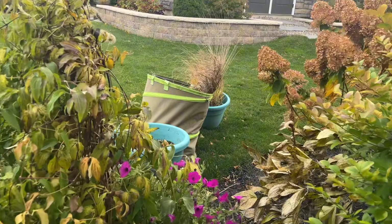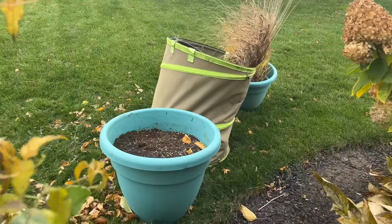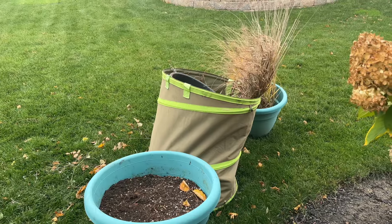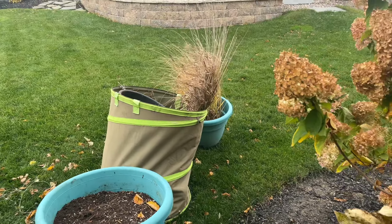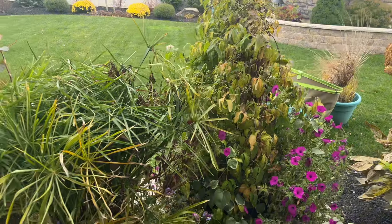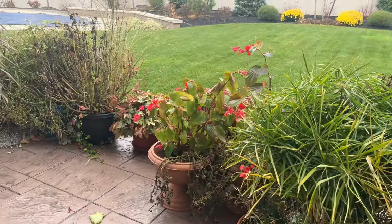So let's get started in the garden together. You can see I did empty that hummingbird container there. Got my pop-up bag that's almost filled, and this is still what I've yet left to do.